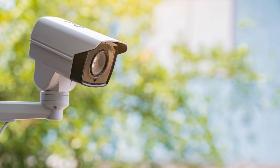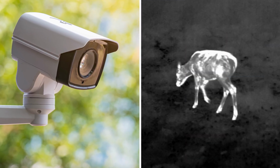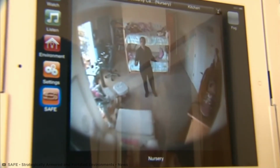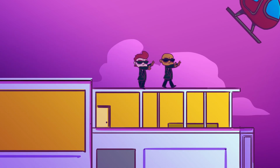There are also special security cameras dotted about the property that use thermal energy to read their surroundings, allowing them to see everything regardless of the time of day. If all that high-tech security just isn't enough, Al's even got a rooftop helipad for a speedy getaway.